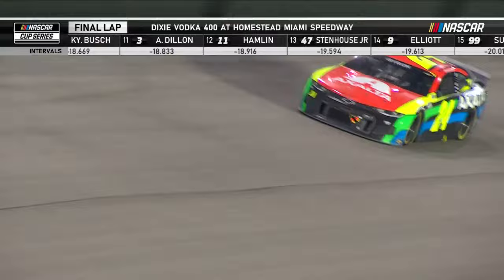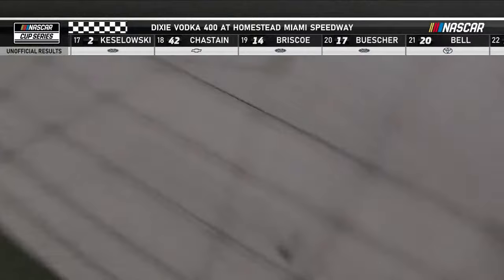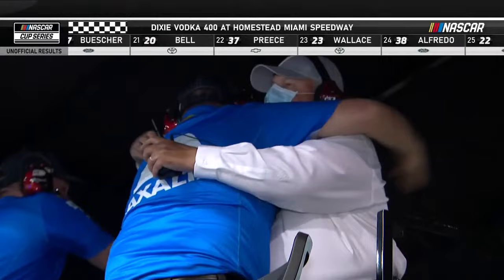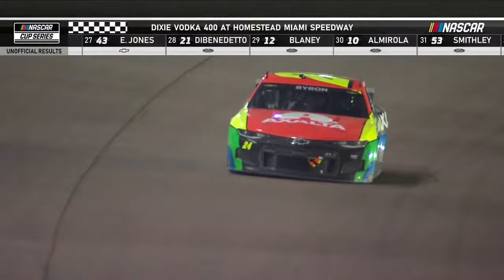Twenty-three-year-old William Byron from Charlotte, North Carolina, came up through Legends Cars, the East Series, the Truck Series, Xfinity. Checkered flag. William Byron wins in Homestead, gets his second career win in his 111th start, and his team owner, Rick Hendrick, gets his 264th career win, four wins away from tying Petty Enterprises for the most ever.